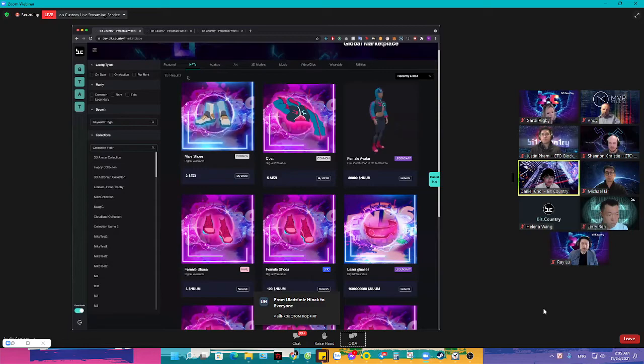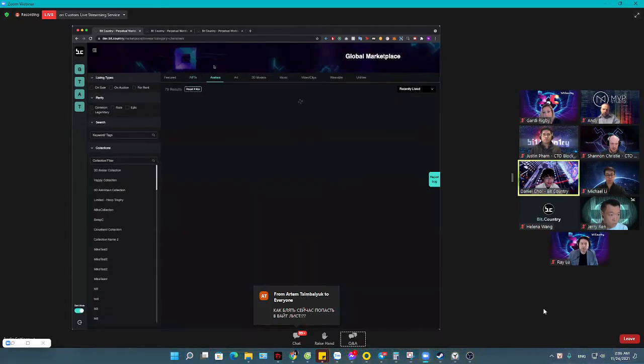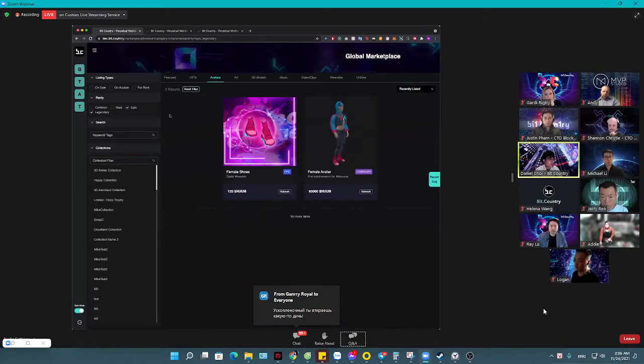On top, in the menu bar, we can choose different categories. We've got avatars, art, 3D models, music, and so on. For instance, we are going to have a look at avatars. You can also use the filter here to choose the epic item, the legendary item, or both. In this case, I want to select those items, and this is something I'm interested in.